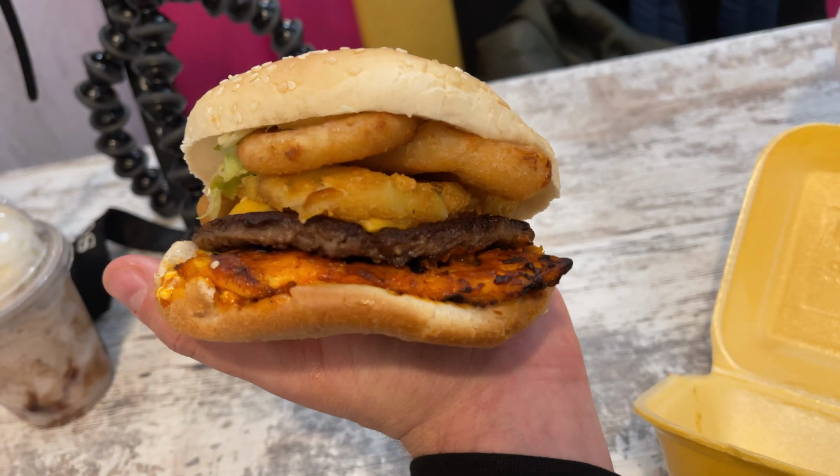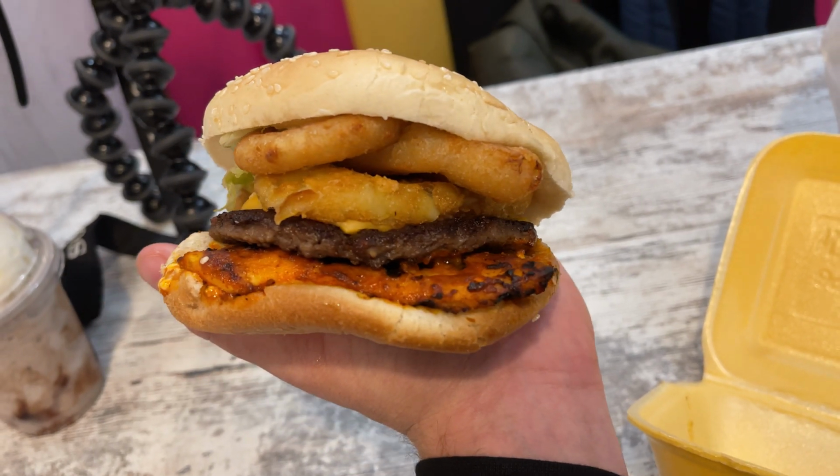The Mr. T Burger was tasty as well. Good amount of layering of flavor. I like the onion rings, I like the hash brown. The chicken was pretty good as well. Touch too much mayo, so maybe ask for no mayo or less mayo, but that was tasty too. The shake was good, but I couldn't suck it because of the straw.